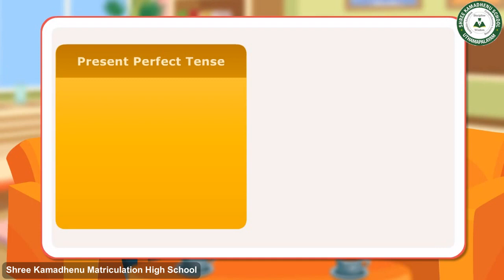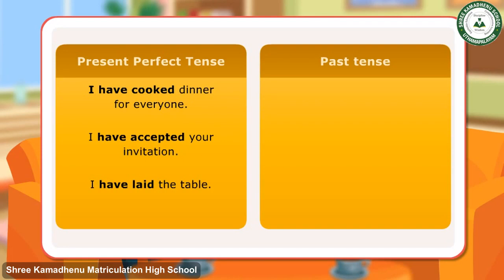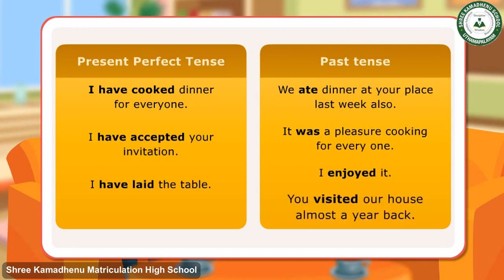Present perfect tense. I have cooked dinner for everyone. I have accepted your invitation. I have laid the table. Past tense. We ate dinner at your place last week also. It was a pleasure cooking for everyone. I enjoyed it. You visited our house almost a year back.